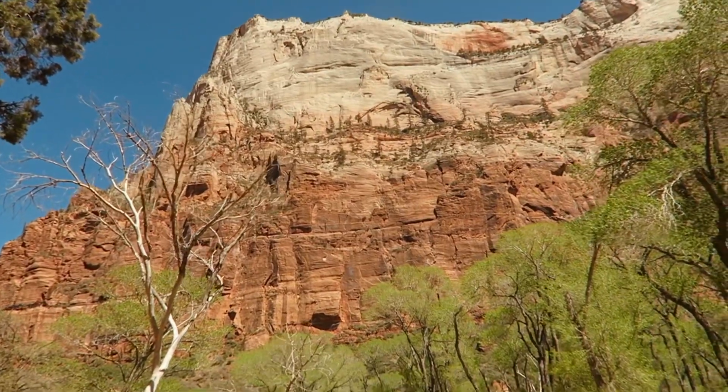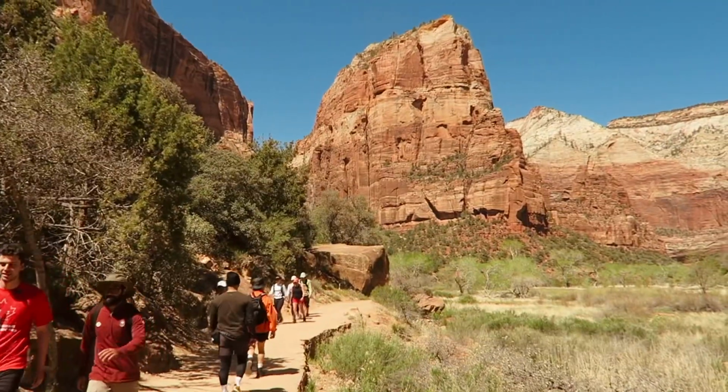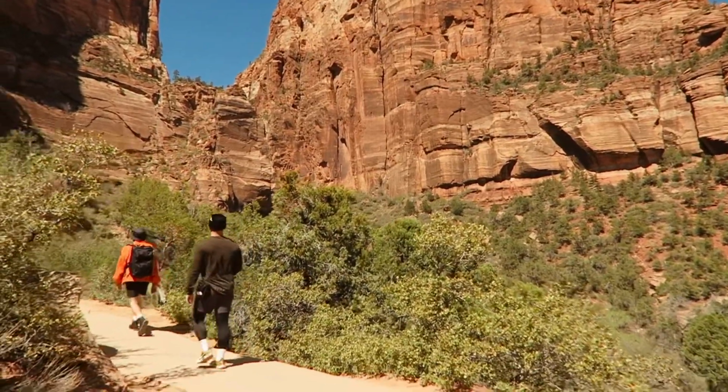I wanted to see the Emerald Pools, but when I heard the Scout Lookout Trail was near Angel's Landing, I wanted to do that one first. You need a permit to hike Angel's Landing, but we wanted to just get as close to it as possible.